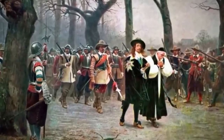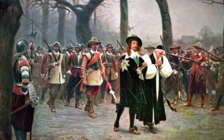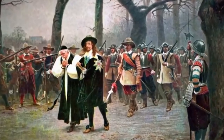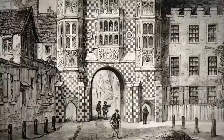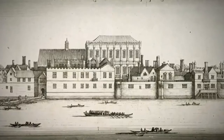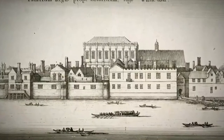On the 30th of January 1649, Charles was marched across St. James's Park, not to Tower Hill, the traditional execution site, but to the Palace of Whitehall. Because frankly, if you're going to cut the head off a king, it's got to be done in a palace. And this wasn't just any palace. Whitehall was probably the largest palace in Europe and the centre of English royal power.